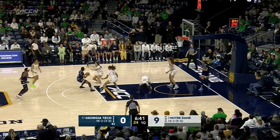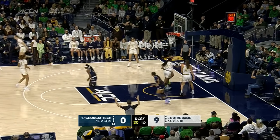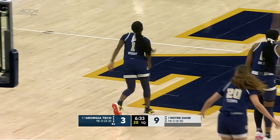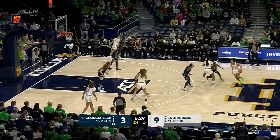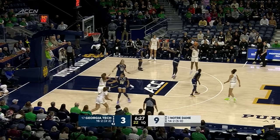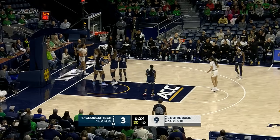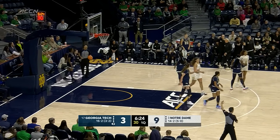And Georgia Tech really struggling. 0 for 7 from the floor. They were 0 for 5 from 3 until that shot went down for Chit Chat Wright. Now her given name is Chazity, but everybody calls her Chit Chat. Her teammates call her Chat. So a nickname from the nickname. And just make it simple, you know? Chat, hey, Chat, give me the ball. Freshman from Atlanta.